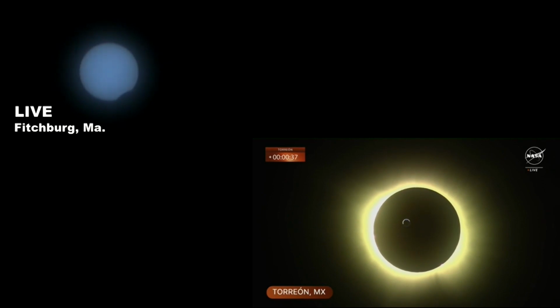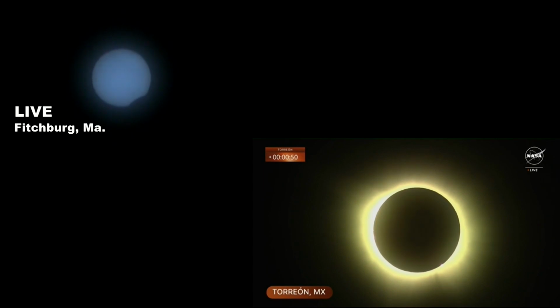That glow that we're getting, and we can see basically these streams coming out, a lot of that energy and brightness that we do not have the ability to see on a day-to-day basis. So with this total eclipse, we're able to see that corona nice and bright coming through in Torreon. That is just a magical view. Oh my goodness, it is.